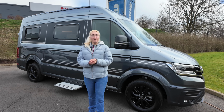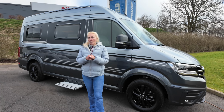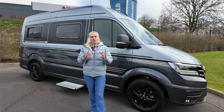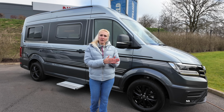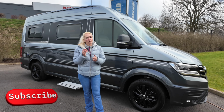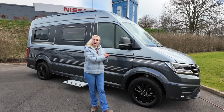Today I'm at HYMER Centre in Staffordshire and I'm here to review this. This is the HYMER Eriba Car 602. Now some of you'll remember back in August 2024 when I was at Dusseldorf, I did a first look at the new Eriba car and I was very excited to find out that it was coming to the UK. It made its big appearance at the NEC in Birmingham in October 2024 and this is the first right-hand drive version to arrive in the UK, so you and I are going to take a closer look.